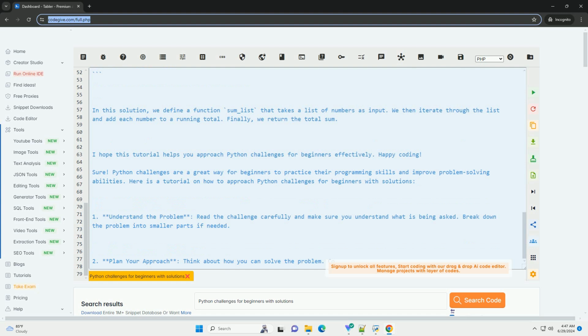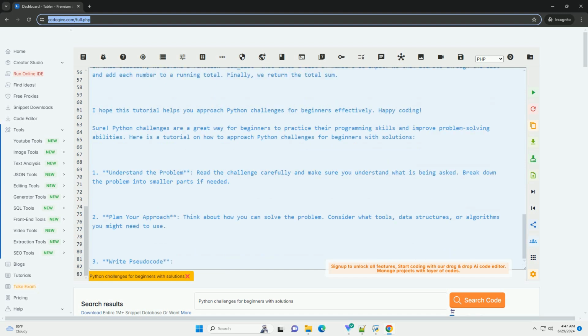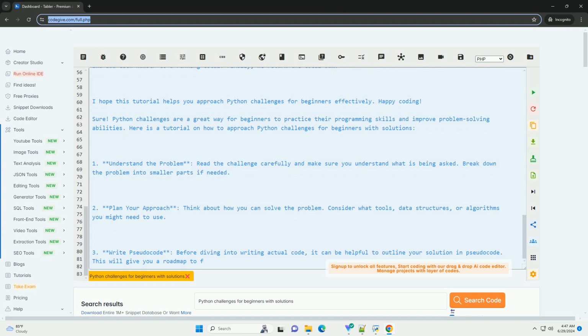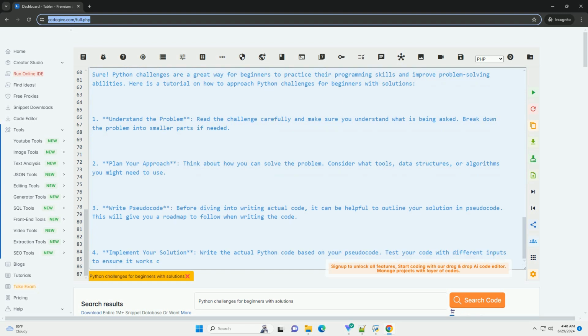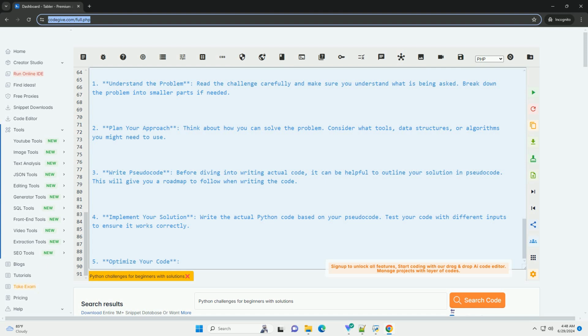5. Optimize your code. Once your solution is working, consider if there are ways to make it more efficient or cleaner. Refactor your code if needed. 6. Submit your solution. If you are doing challenges on a platform, submit your solution and see if it passes all the test cases. Here is an example of a simple Python challenge with a solution.